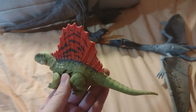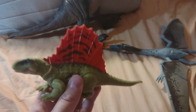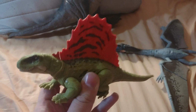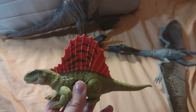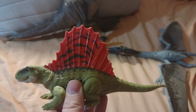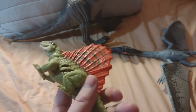The other thing is the paint jobs. The paint jobs are bare minimum. And I mean, the paint jobs were not perfect when it came to the Kenner dinos by any means, but this is even worse. They give you the bare minimum. This guy is how many dollars, and it's just a little guy, and he does practically nothing and barely even looks like anything.